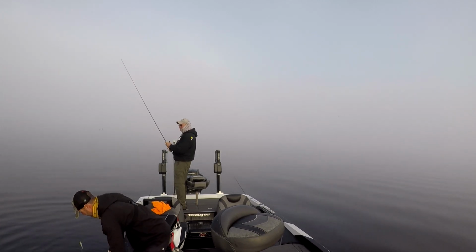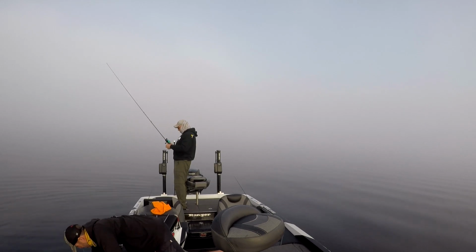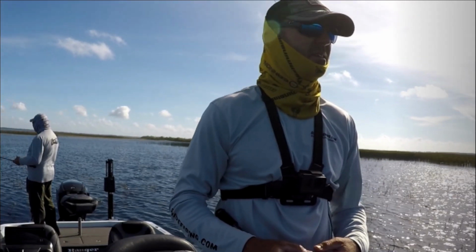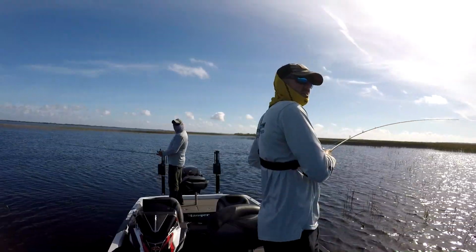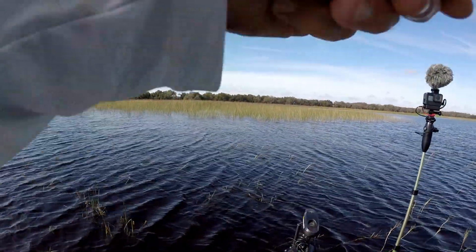That was close to 3 pounds because of that belly. I don't think he was quite 3. There's one, right on those reeds. He's not big though.